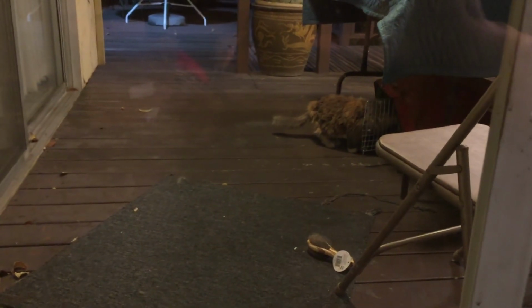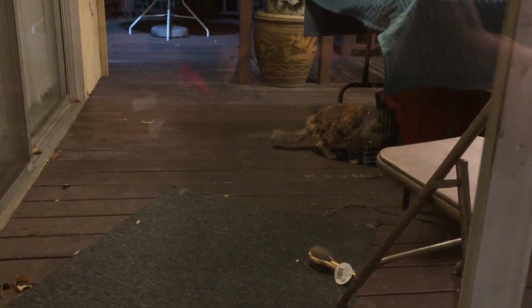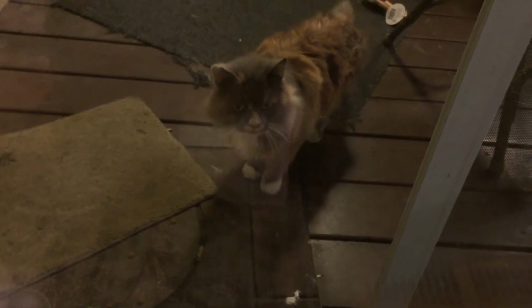So, okay, so he's going to check out the kennel first, the carrier. He's going to find some water, and then explore the mat, and he'll find the kibble. Hey Scruffy, can't hear me, but yeah, he should find the few pieces of kibble I left him.